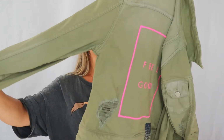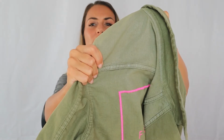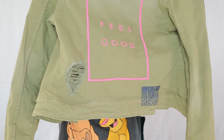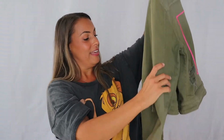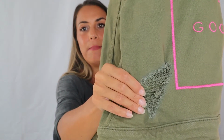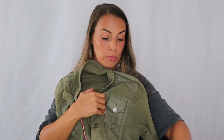Next up is an amazing find. It's a stretchy denim jacket that is an olive dark army green with a great message on the back in pink. Feel good. Now, that is the goal in life, to feel good. I'm not 100% sure how to pair this, but I probably have a whole lot of things that we can style this with. I love the details of the distress in the back. Like I said, it's a stretchy, comfortable fit.